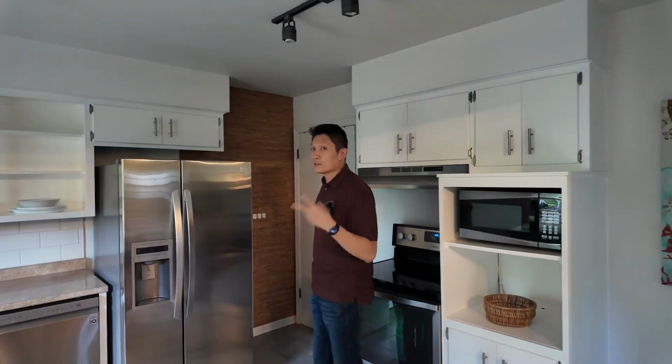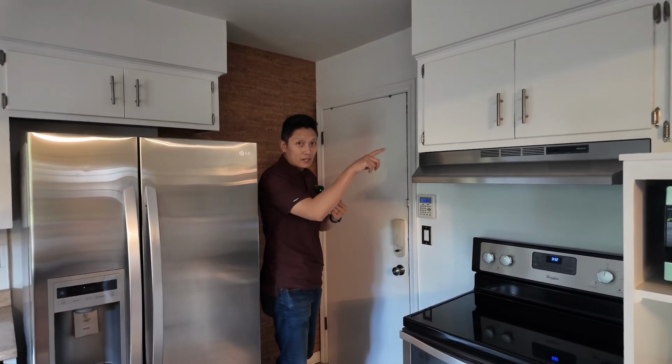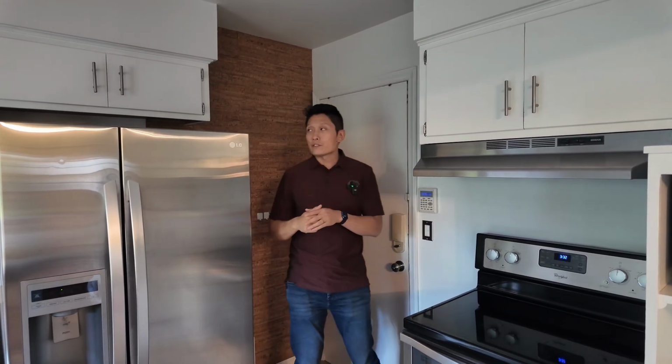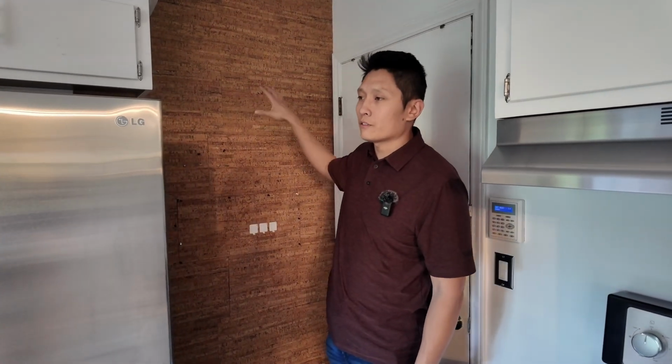Let's go down into the basement. There's 2 entrances to the basement, like I said before. One's through this garage, and then we're gonna come back up outside, right near the door, right near the main entrance. But you can also see this corkboard, pretty useful for tacking stuff onto, reminders, calendars, all of that stuff.